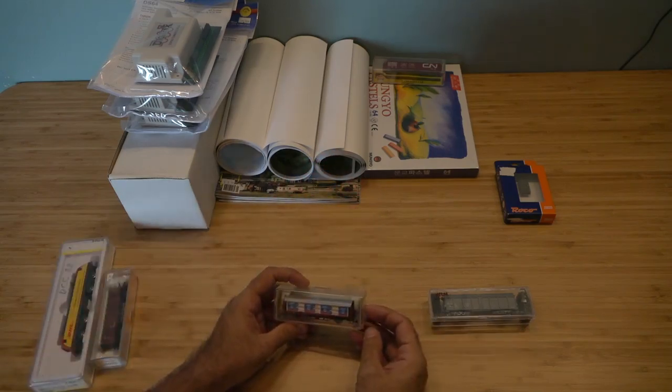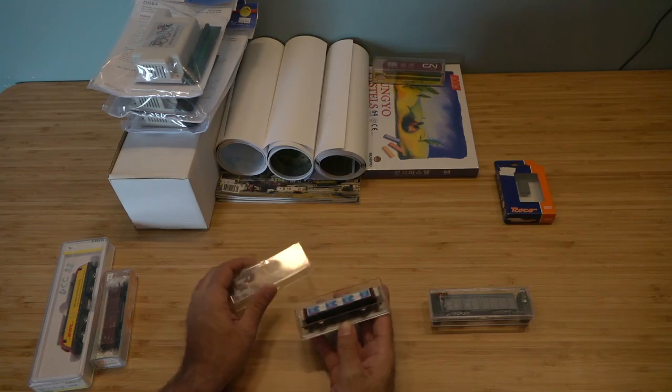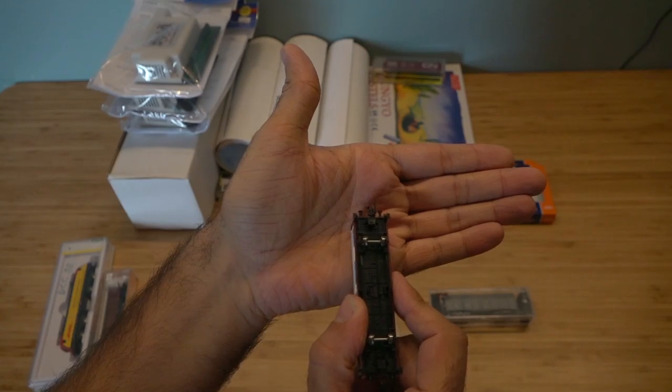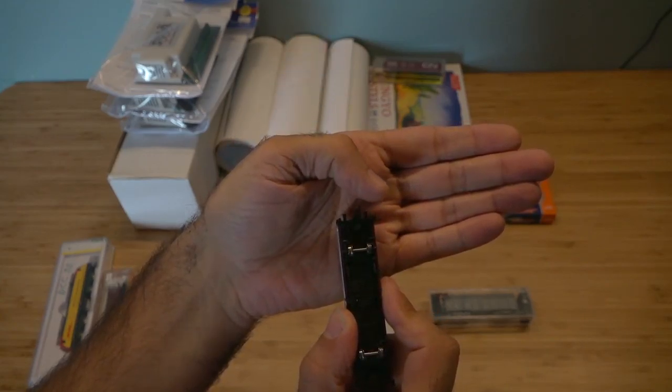Next up is a Flachman car. Again, these are single axles. Pretty cool. If you notice here at the coupler end, you'll see it's a European style coupler. Very cool. I like it.